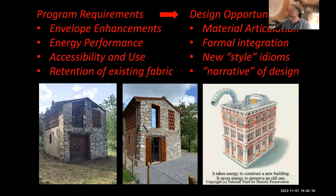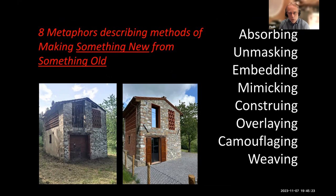In our work, we deal a lot with metaphors as a way of understanding that process, a way of trying to translate to ourselves and to other people what it is that we think we're doing when we approach design in a particular way. And so tonight, what I wanted to do was to talk about 8 metaphors that describe for us some of the methods of making something new from something old. So we're going to be looking at this group: absorbing, unmasking, embedding, mimicking, construing, overlaying, camouflaging, and weaving. That's a lot of gerunds, but that's the focus of the talk this evening.